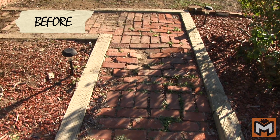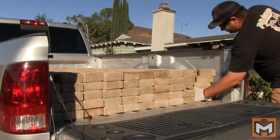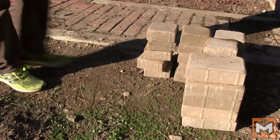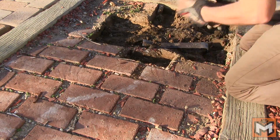So I'm going to be replacing it with a paver walkway, and I actually got a pretty great hookup on some pavers through a friend of mine, and we drove out and picked up a couple truckloads of them, and we've stacked them in piles all down the walkway so that I can install them later.